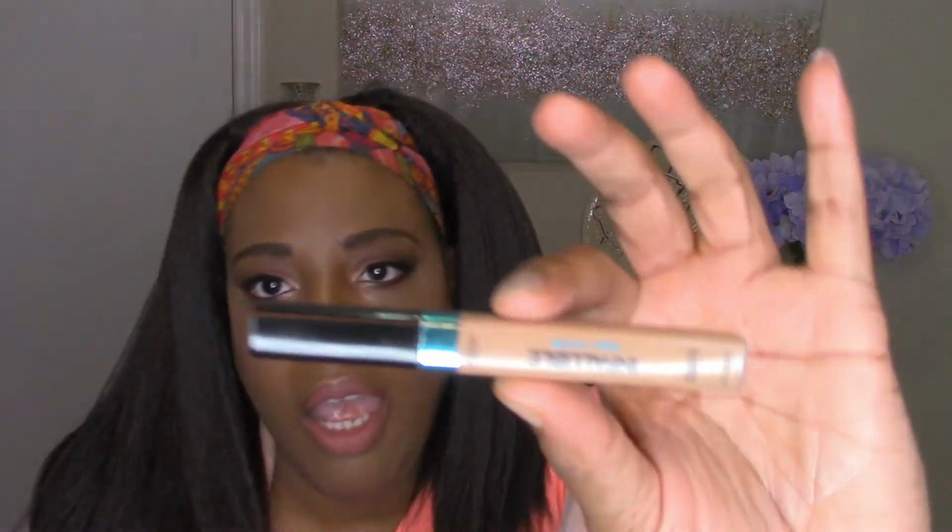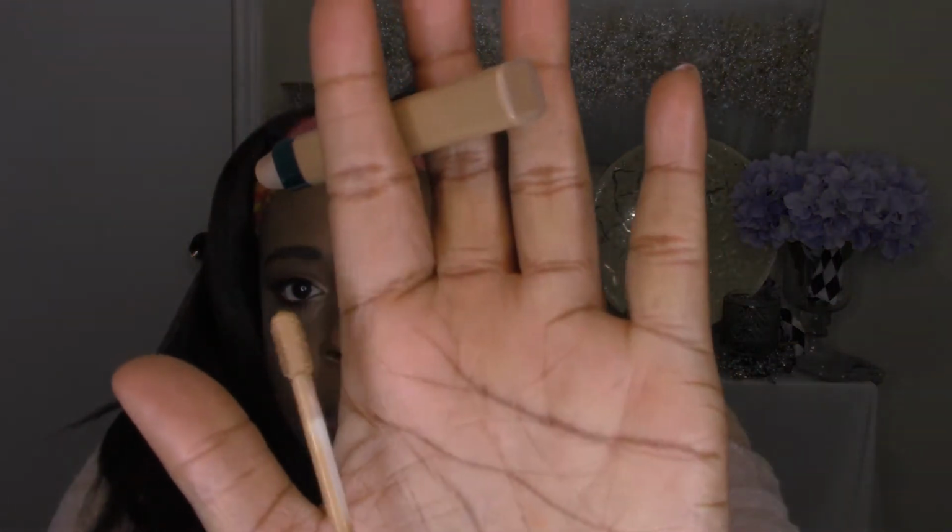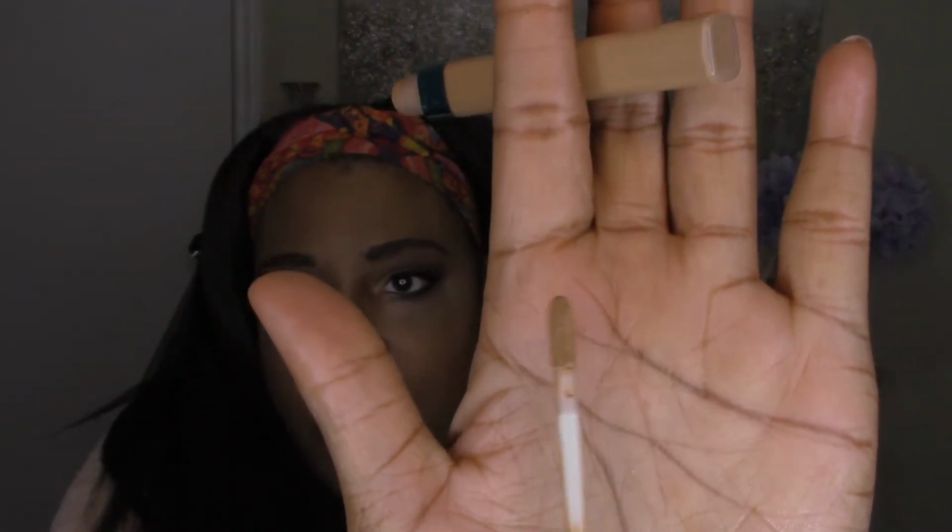The other drugstore concealer that I've been using, and I used it today to do the lightening and brightening underneath my eye, is the Infallible Pro Glow Concealer from L'Oreal, and the shade I have is 07 Cream Cafe. It is a doe foot applicator as well, but it's a paddle. I don't know if you can see that, but it's flat.